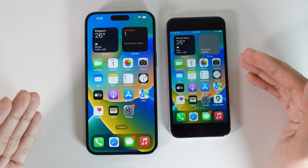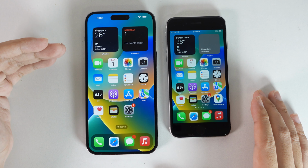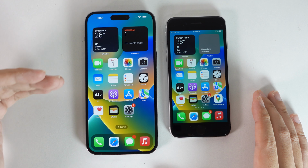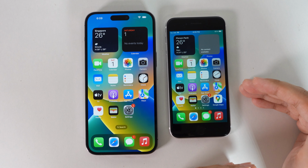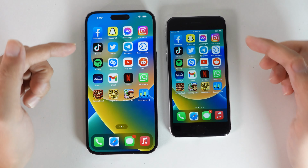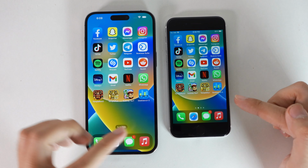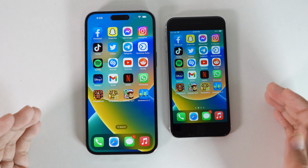Now let me briefly tell you about the specification of both of these devices. The iPhone 14 Pro Max came with the A16 Bionic chip, whereas the iPhone SE 2 came with the A13 Bionic chip. Now I'm gonna go ahead and do app tests, games, and then we're gonna check the Geekbench score. Now let's go ahead and get started.